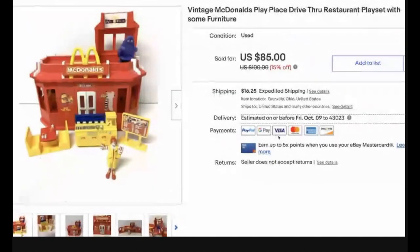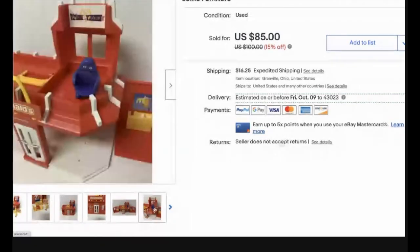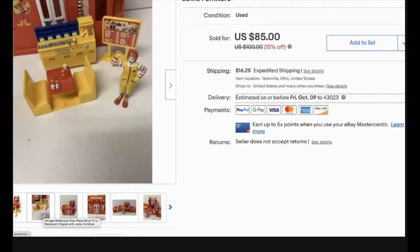The next item I sold is this vintage McDonald's Play Place drive-thru restaurant playset. And I sold this for $85 and the buyer paid shipping. And this was actually given to me by my sister. So I have $0 in it.